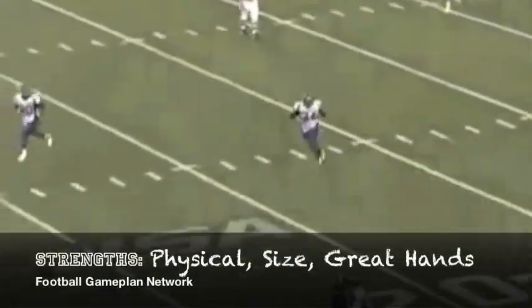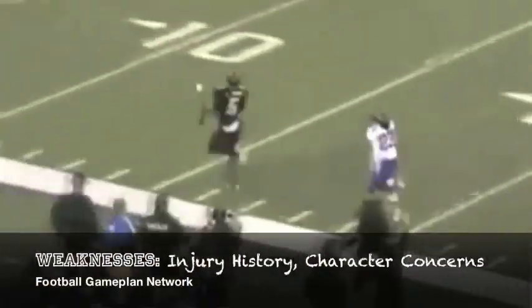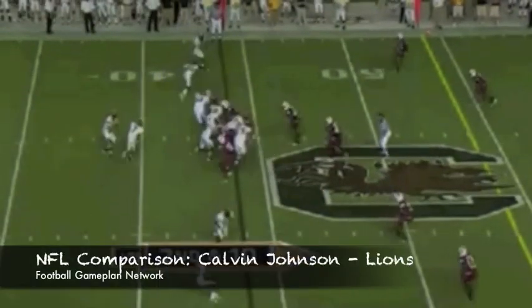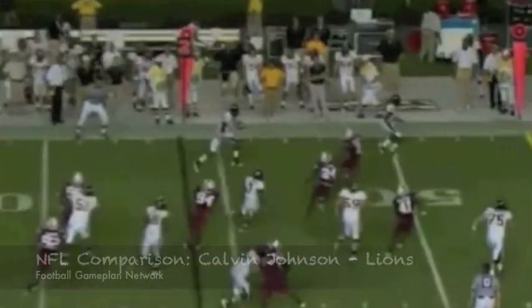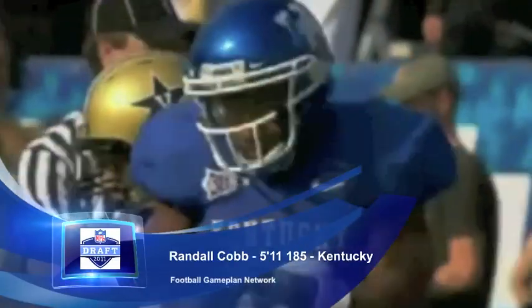The most intriguing target in this draft is DeAndre Brown, 6'6", 240. Had it not been for that gruesome leg injury he had 2 years ago, he'd be a first-round pick. He has some character concerns, but as far as a true playmaker, physical guy, he reminds me a lot of Calvin Johnson for the Lions. You get the football in his hands. If he checks out off the field, he's going to be a gem, a steal.